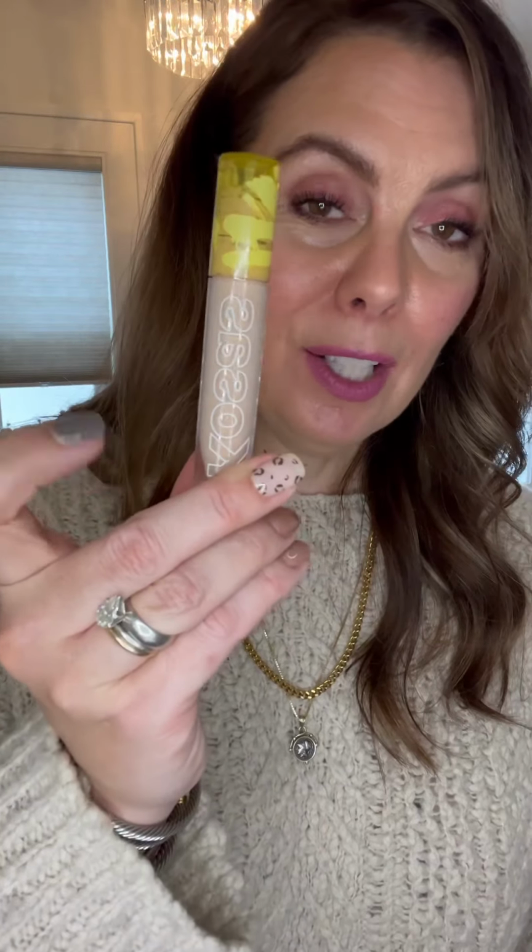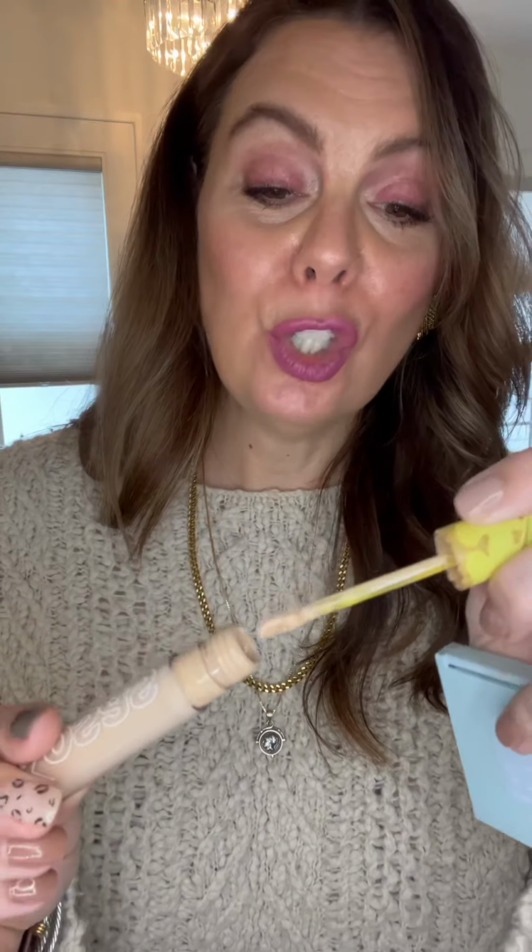Concealer, again, Kosas. You can see I like this brand a lot. This is beautiful, creamy. It's also sheer. It blends in really nicely. It's not cakey and thick.